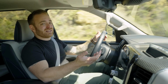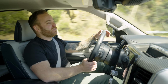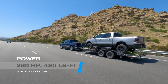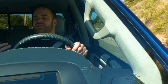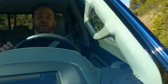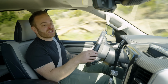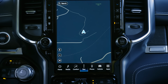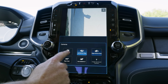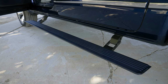It's got some of the best-in-class tow ratings up against vehicles like the Silverado and the F-150. It's also got a ton of torque with the EcoDiesel, 480 pound-feet, which means that towing feels relatively effortless, even if you're near the limits of the towing experience. Then there's the fact that this one's got stuff like air suspension, the big 12-inch screen like you get upgraded in the other versions, and all the bells and whistles like a 360-degree camera and the deployable outboard side steps.